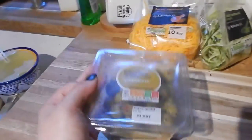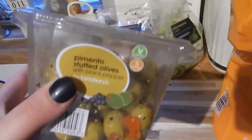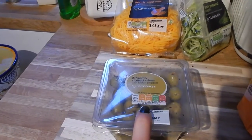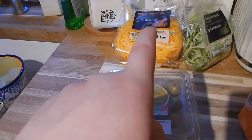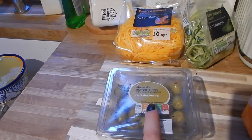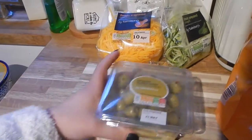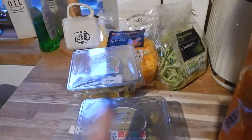And then these were a bargain. If you buy olives or know your olives, you know that they're ridiculously expensive. I got this, which is 280 grams of pimento olives with like a garlicky black peppery marinade on it. And it was £2 for one big pot like that, so I thought that was a bargain. So I got the garlic and herbs version as well.